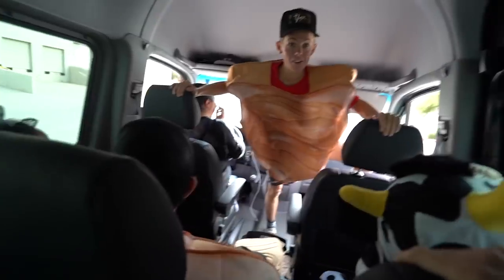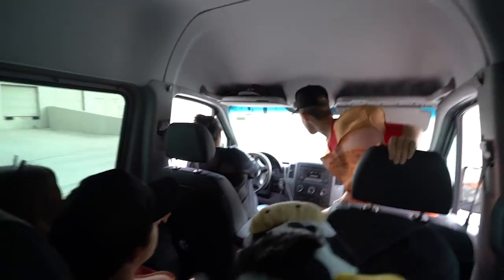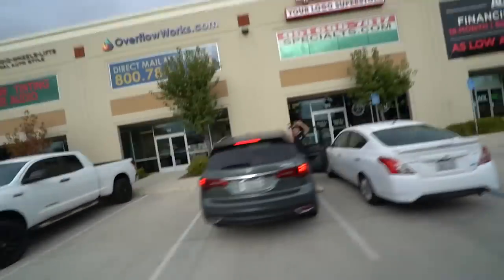Peanut butter jelly with a baseball bat. All right, fam. I just hope we got some trick-or-treaters, you know what I'm saying? Trick-or-treaters! Woo! Where's your costume, bro? So there is people here. I don't know how many people are in costumes, but I guess we're gonna have to find out.